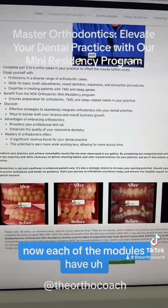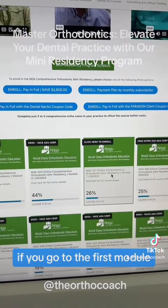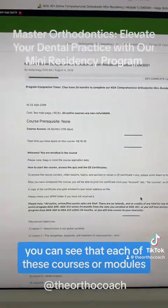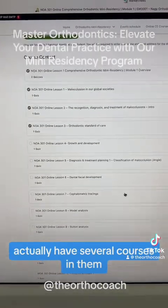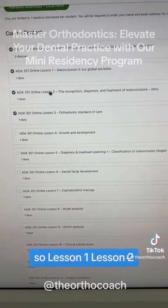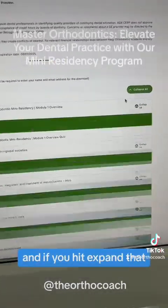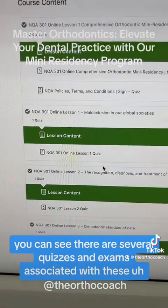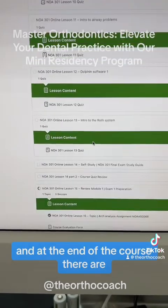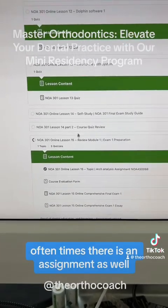Now, each of the modules has several quizzes. For example, if you go to the first module, which is NOA 301, you can see that each of these courses or modules actually has several courses in them. So here are all the courses and different lessons. Lesson 1, lesson 2, lesson 3, lesson 4, 5, 6, and they all go in order. And if you hit expand, you can see there are several quizzes and exams associated with these lessons, and at the end of the course there's a final exam, as well as oftentimes an assignment.